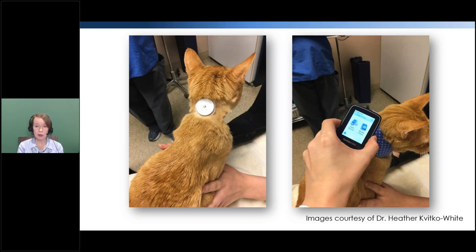I then usually put a little light wrap over that sensor. I usually use the same covers that I use for my feline feeding tubes. And then you can actually read through the cover. If you need to, you can obviously loosen the cover if you have difficulty reading through it, but oftentimes the readers will go through light dressings.